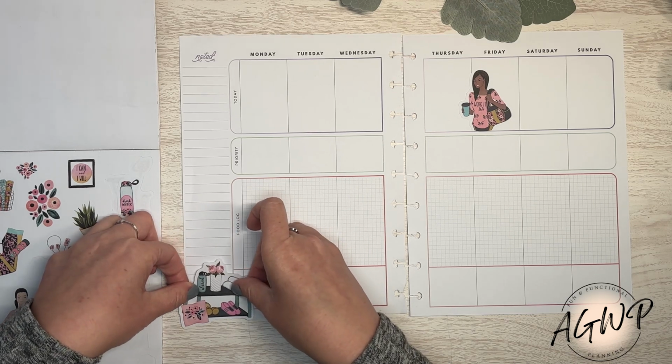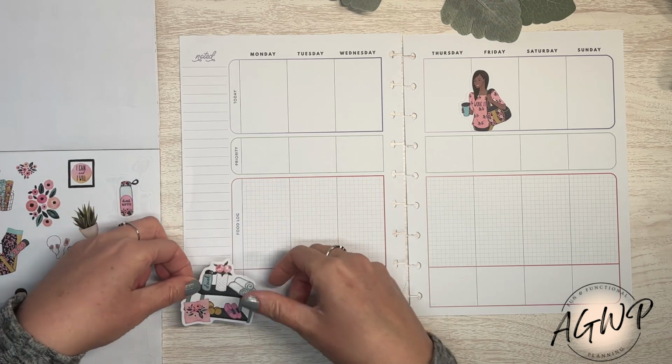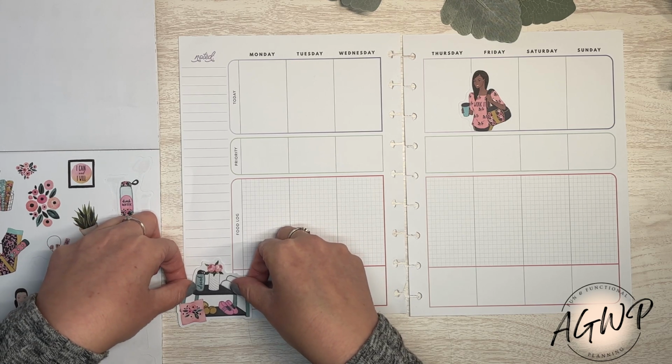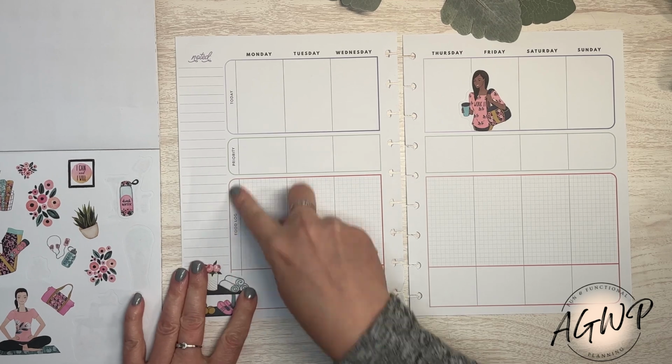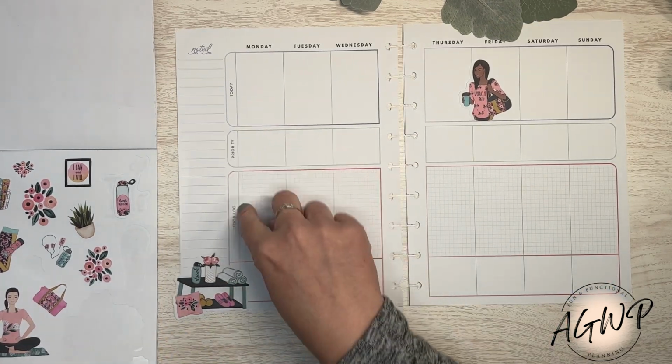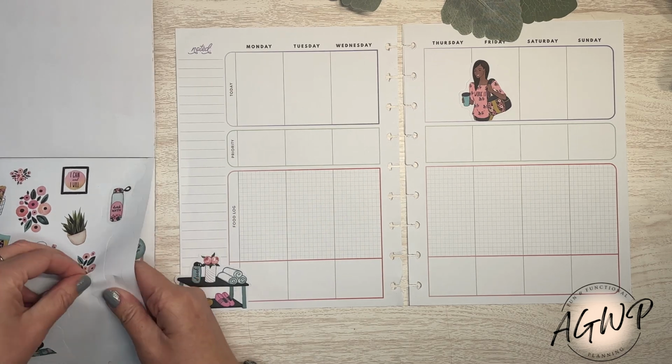I can put this down here because I'm going to use stickers for this bottom box, and I definitely want to hide the labels because I am pretty much doing my own thing. So these labels are incorrect.